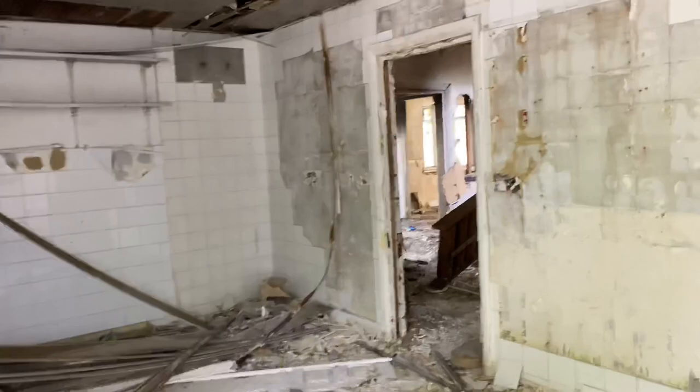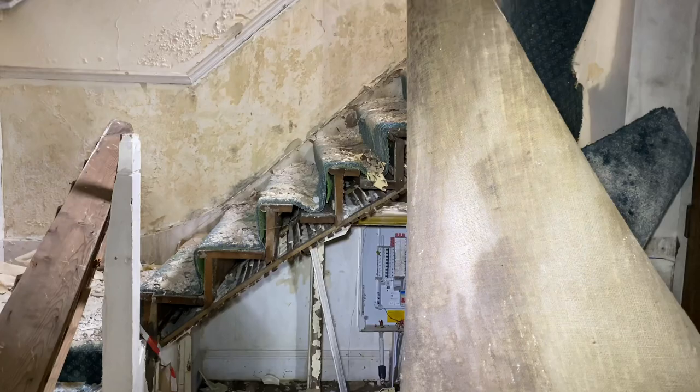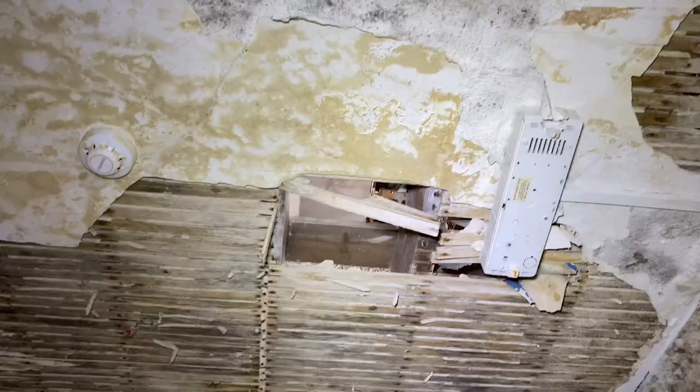Right, let's head upstairs. All right, guys, so there's the stairway. As you can see, there is absolutely no support underneath it. All the carpet is rotten, and it's all hanging down from it. Well, look above us. There's holes all the way through the floor. So we're going to have to take this really nice and carefully.